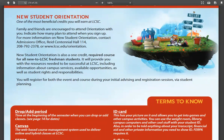New student orientation is the first required activity for your initial semester of enrollment at LCSC. You have likely already signed up for orientation by completing the initial portion of your pre-registration preparation steps. Orientation is an event that occurs just before the first day of school. Family and friends are invited to join you.